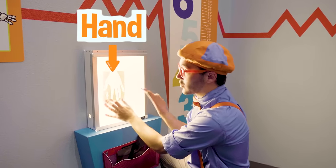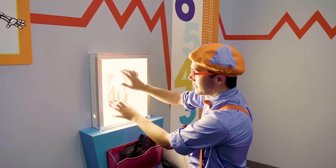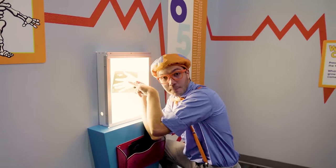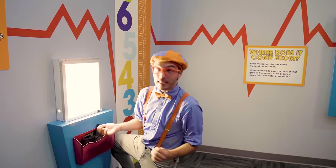Whoa. And this is really helpful, to take an x-ray of your hand, because if you break a bone, the nurse can say, you broke this bone and now we can fix it. Wow, x-rays and nurses are pretty amazing.